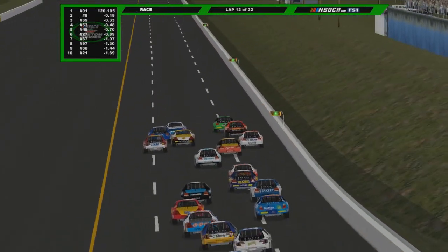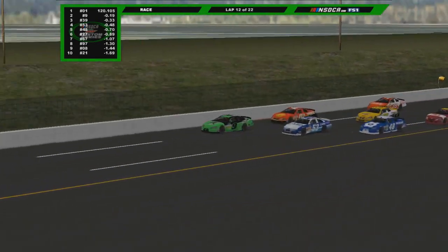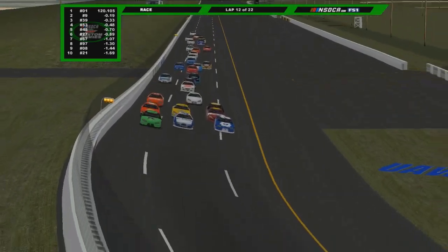Here we go down the backstretch. Let's see how they form up. Ellison doesn't want to go with Rogers, and clearly Yo doesn't want to help his teammate. He's going for the race lead himself in the 48.